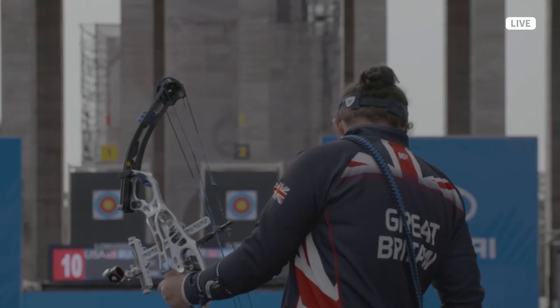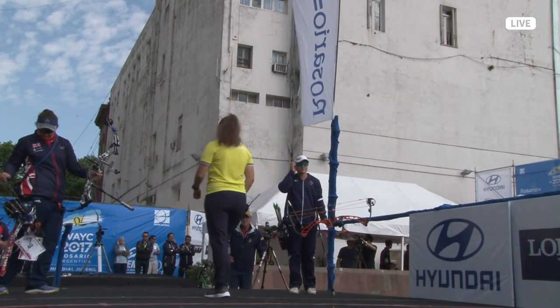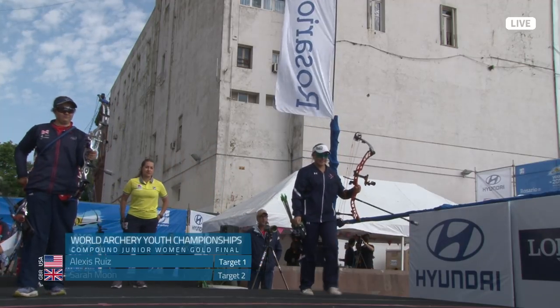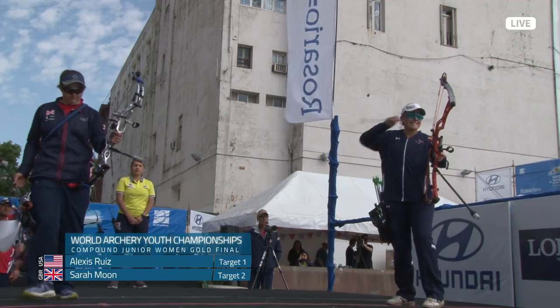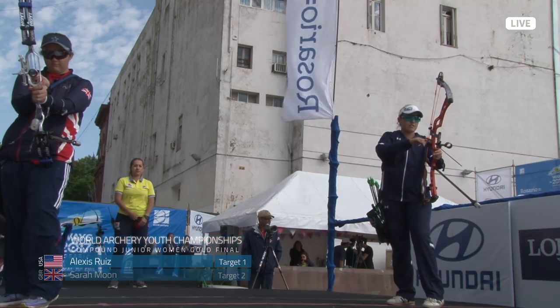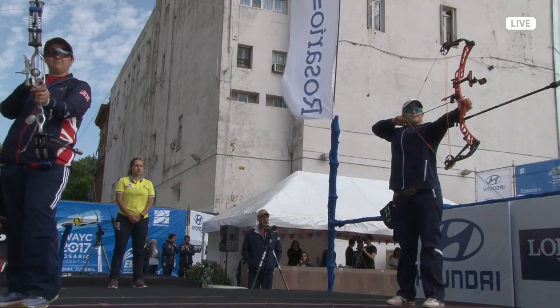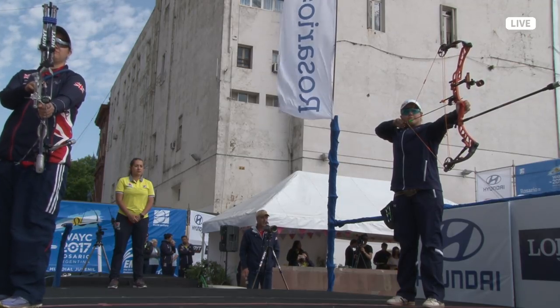Doesn't get much better than three gold medal finals. No, you can't ask for anything more than that. Individual, team and mixed team. Yeah. Silver in team and gold in mixed team. See if she can add another one. I don't believe any other archer has made... No, she's the only one, which is a brilliant achievement in itself. Before you've even got on the finals field, that's already an amazing achievement. So Alexis has chosen to shoot first.